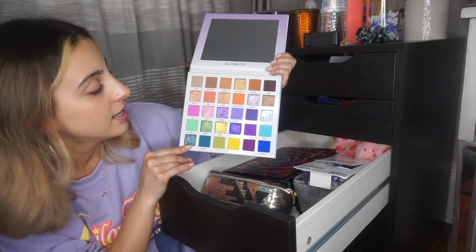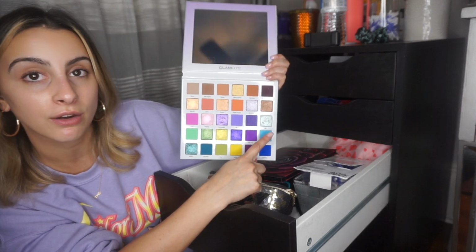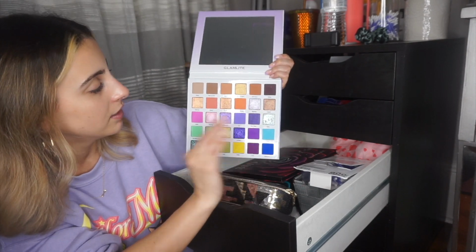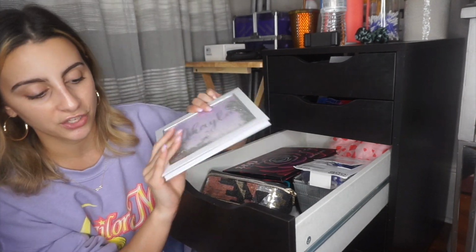And yesterday I used this blue here, this blue here, this blue here, and then this bluish purple right here. Oh, you can't even tell on camera, it looks silver, but it's like a blue purple iridescent type thing. Amazing. I love this palette. Kind of color. Yeah, definitely like a metallic. I love this palette. It's so good, and I just got it, so obviously I'm gonna keep it.